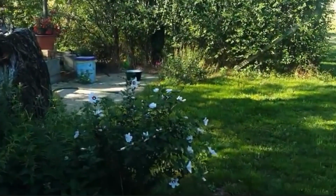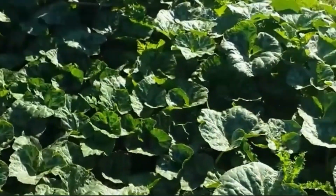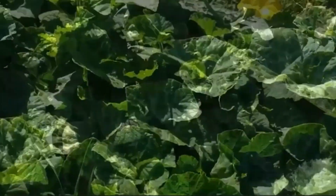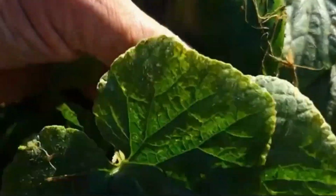So we'll have a look at that in a second, and here we go. A bed full of squashes, very abundant, all different types, butternuts, summer squash, courgettes, and here a good example, cucumbers. There you go, plenty of them.